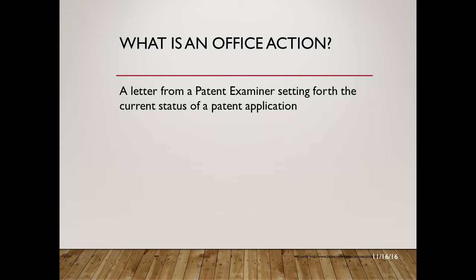An office action is a letter from a patent examiner setting forth the current status of an application. The first non-final office action usually contains reasons for any rejection or objection, or for additional requirements. For example, sometimes the claims actually describe more than one invention. Since the filing fee only covers the examination of a single invention, the applicant will be asked to choose which invention, that is, which subset of claims, on which to move forward.